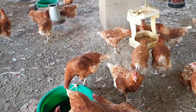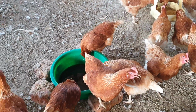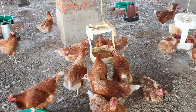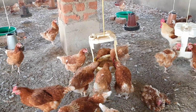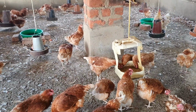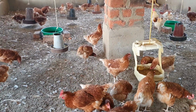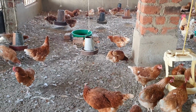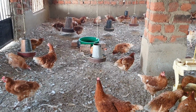When it comes to the drinkers, I use basins. You can see here the basins. Feeders, anything can act as a feeder. When it comes to the chicken that are kept in cages, you have to use all the automated systems. So if you're a beginner and you don't have money to invest in cages, use a deep litter system.